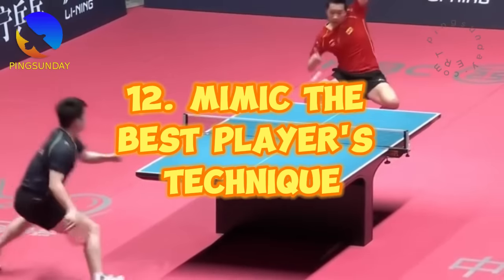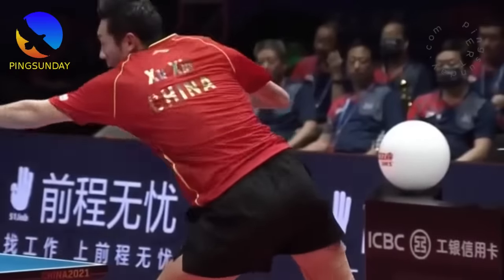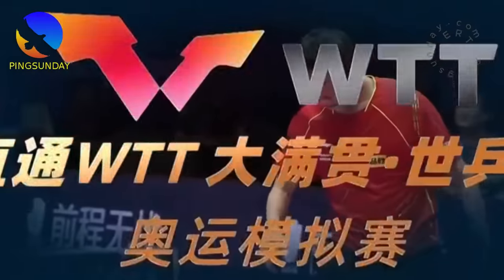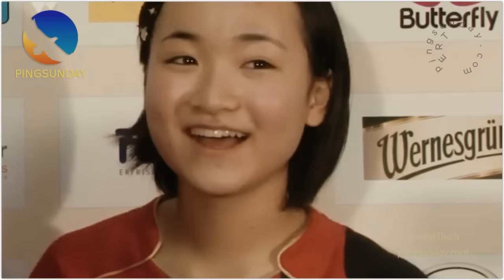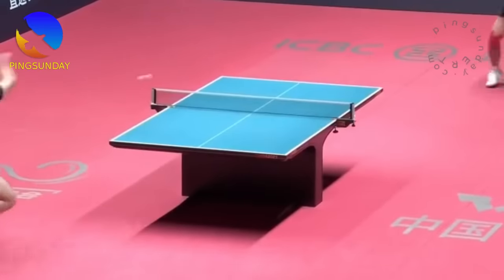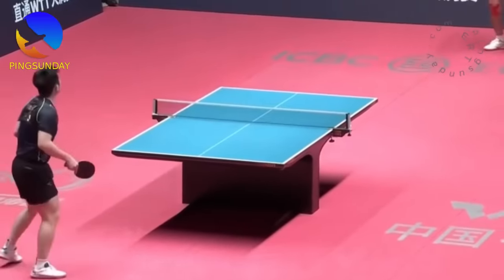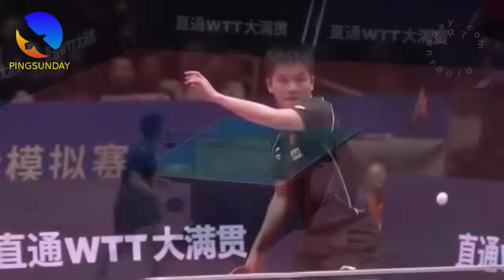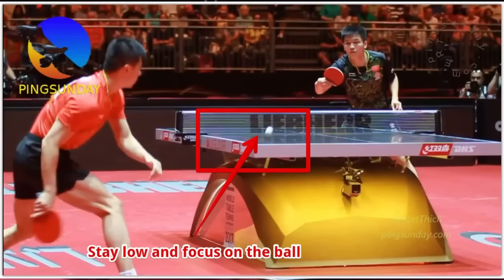Mimic the best players' techniques. And the last tip is, learn from the best players in the world. Yes, the best players have superior techniques. That's the reason why they are the best. So to improve your table tennis, mimicking the top players' techniques is a smart solution. Each player has his best techniques: learning the forehand topspin from Ma Long, learning the backhand attack of Zhang Jike, learning the footwork of Xu Xin, to win, chopper, etc. Hope you enjoy this beginner guide to table tennis.